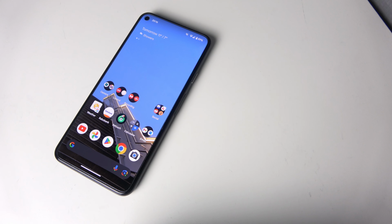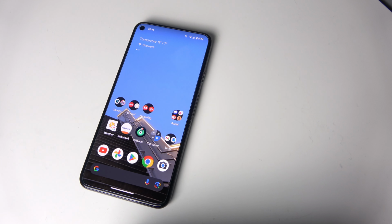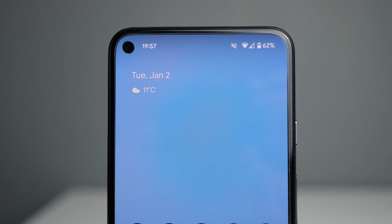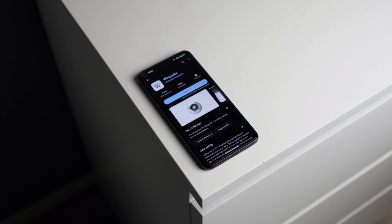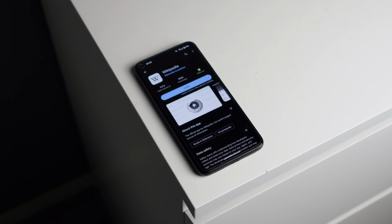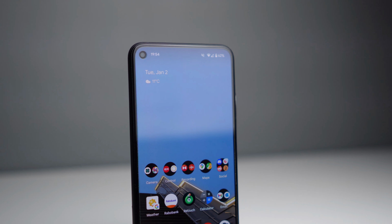It has a 6-inch 90Hz display on the front with a 1080 by 2340 resolution. In my opinion the screen looks really nice, colors look nice, and I don't have any issues with it except that it doesn't go bright. It's just a bit dim in my opinion, and it's even dimmer than the older Pixel 2. Which is really weird, and maybe that's because of my screen protector, I have no idea. But it's just one thing that I dislike about it. Other than that, it's great.